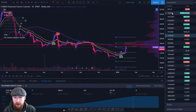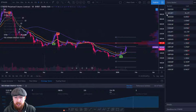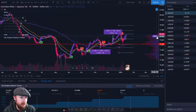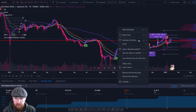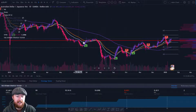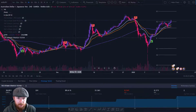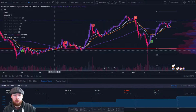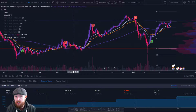So let's go to another market, because why not? We'll go to a Forex market because it's easy. We'll go to, let's say, the Australian yen. And again, similar sort of stuff. You're probably not going to trade the daily on this, but if you go down to the 4-hour time frame, for example, you can start seeing how it works with momentum. First and foremost, you've got to change your settings to adapt to cryptocurrency or Forex or the stock market.